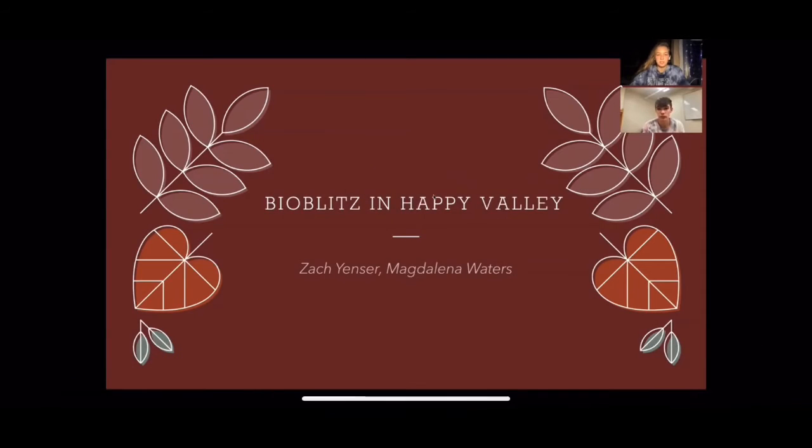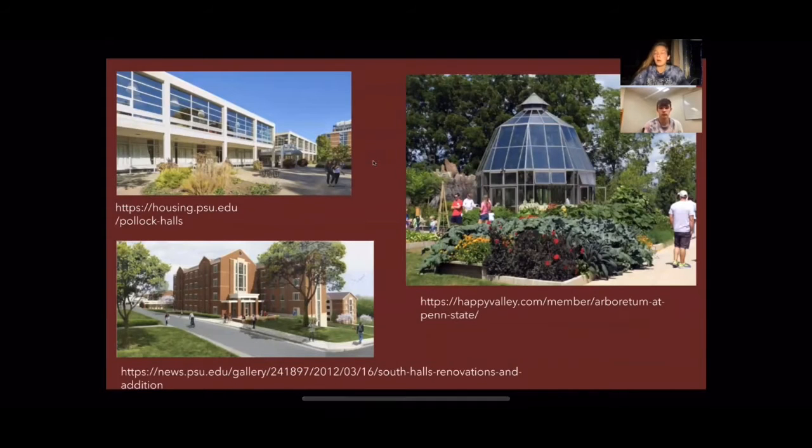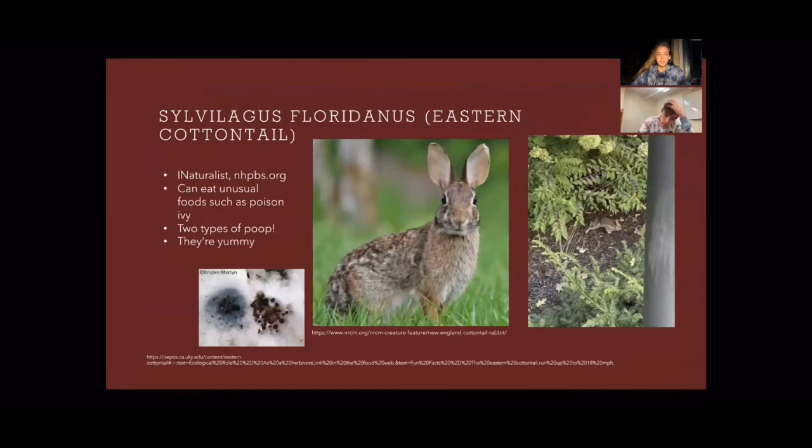There. So a lot of these organisms were actually found really close to campus. We both live in Pollock, so it was really easy to find a lot of organisms. A lot of our plants were found by the Pollock Commons and the little bushy areas around the halls. And a lot of animals were found by South Halls and obviously the Arboretum. So the first organism that we have is the eastern cottontail.